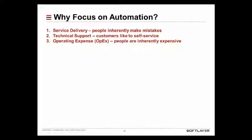We've already discussed this, so I won't go at this at length, but operating expenses: people are inherently expensive, so you should always have them cranking at 100% on stuff that matters for your business, as opposed to working on stuff that can easily be done by a computer or a script or what have you.